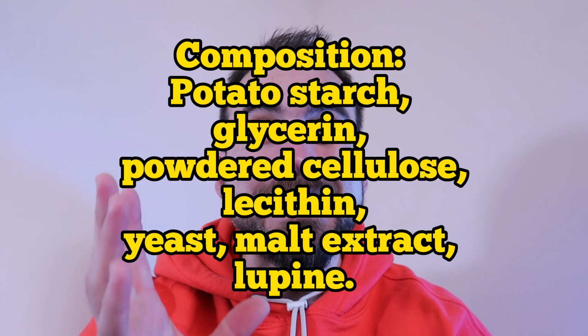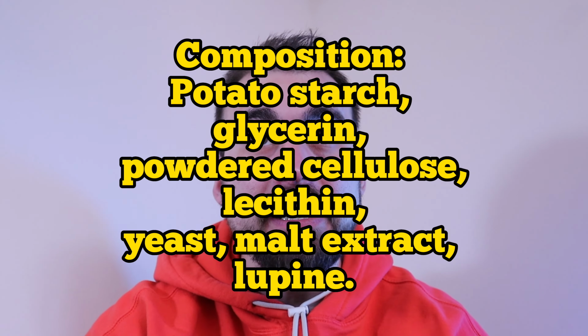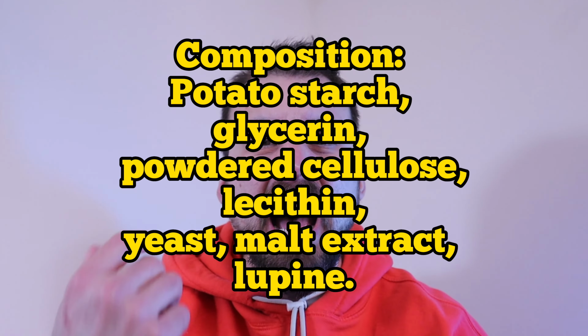The third one is also a very popular one and following up from the second one, and these are Whimzees. We are looking at potato starch, glycerin, powdered cellulose and dry yeast. These will not clean your dog's teeth. These are full of rubbish ingredients that will only exacerbate your dog's periodontal disease.